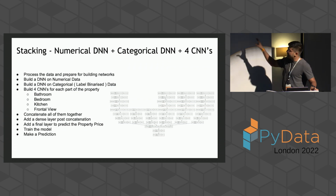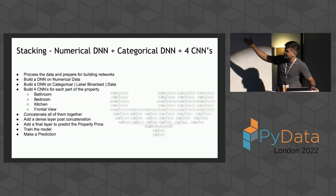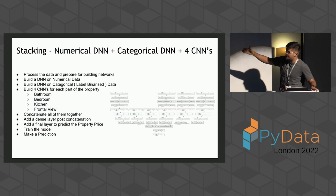We are going to be building this. First, we're going to prepare the data. Obviously, the data is not available exactly the way we want, so we're going to have to work with it. Neural network with numerical data, categorical data. We have to binarize the categorical data. Convolutional neural networks, concatenate all of them together, add a dense layer, post concatenation.